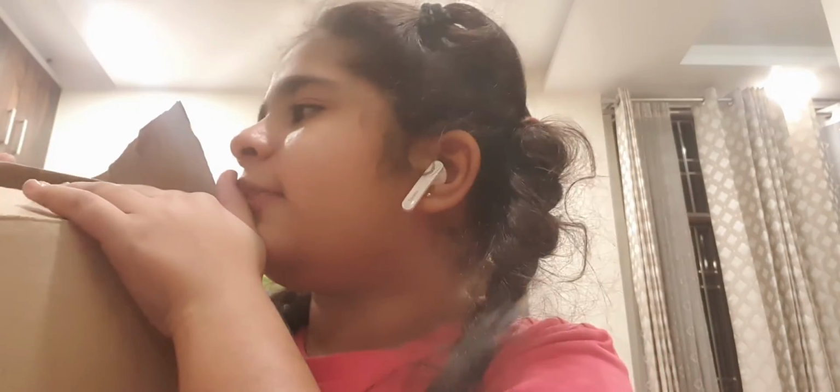Okay, so as you saw from the title, I ordered 3 rare fidgets. The fidgets are so rare in the fidget world. So yeah, I'm gonna be unboxing those fidgets. I opened one fidget, but I didn't open the other two. It came in this box.